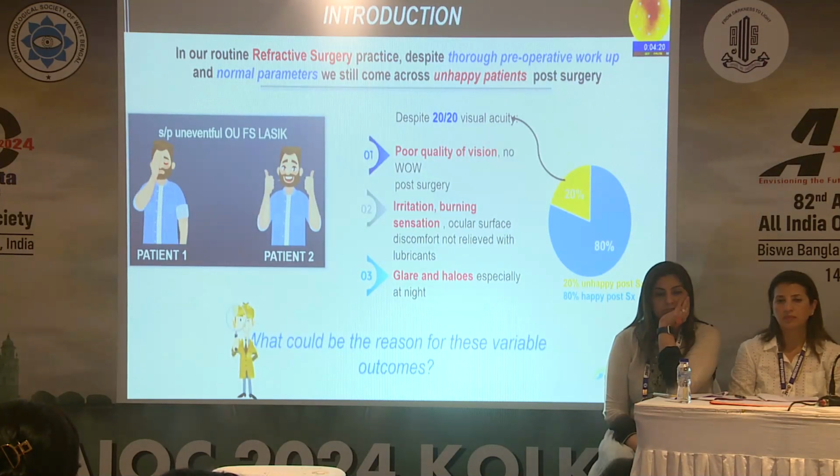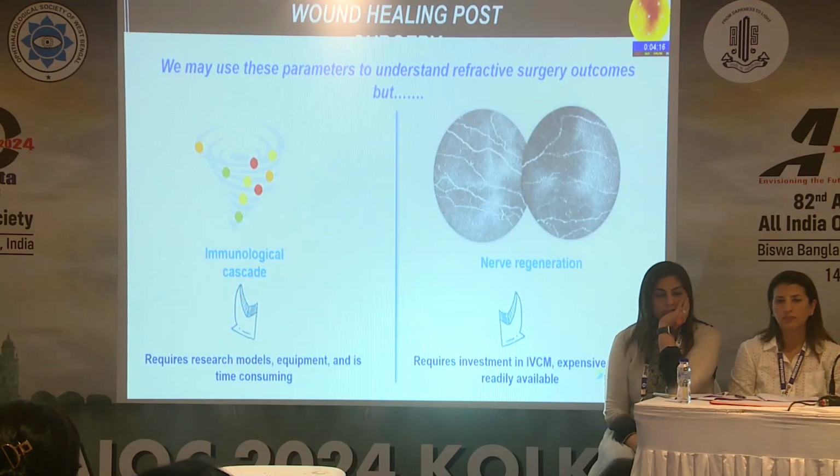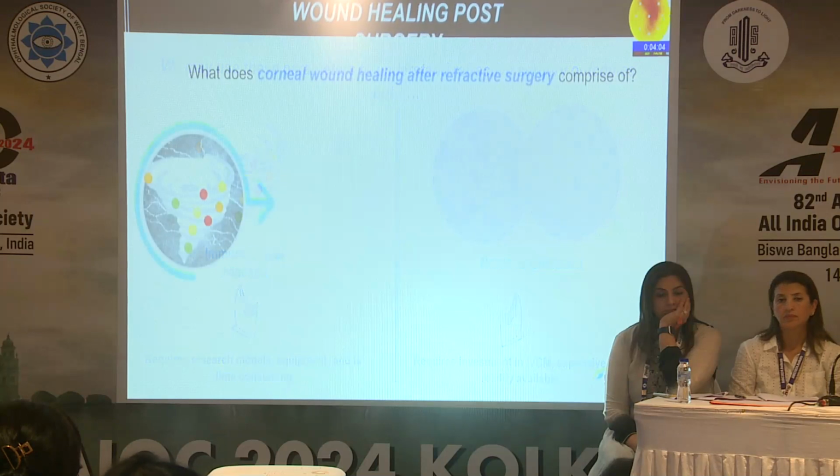What could be the reason for these variable outcomes? So, the answer usually lies in the wound healing cascade post-surgery. And to understand this, we can look at the immunological response and the nerve regeneration. However, it is difficult to do so due to lack of time, equipment, and elaborate research models.